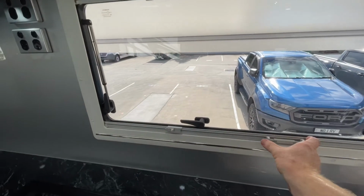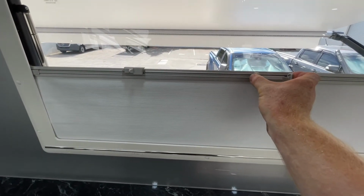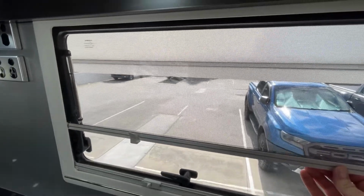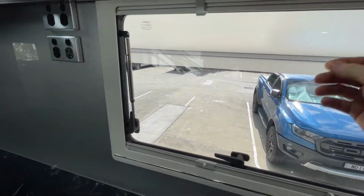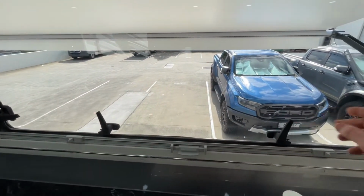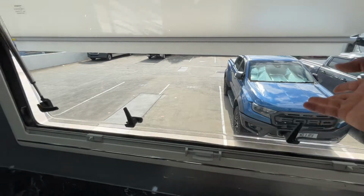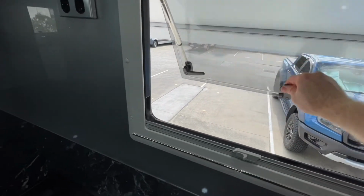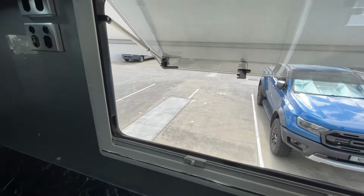The windows are nice in these, so you get your blind from the bottom, which has got the reflective backing to keep the heat out, and the full fly screen from the top, which is in the black colour, which I like. And the windows have the friction stays as well. What that means is some of the other brands of windows, you've got to fiddle around with them. Whereas with these ones, you just push it to where you want, and when you're done, you grab it, pull it in. So nice and easy to use.